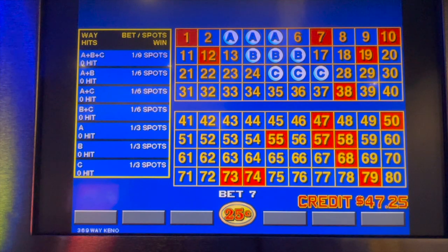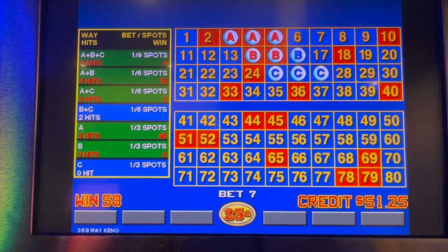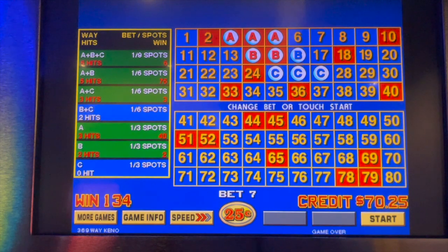Kind of dead still here. It's not hitting anything. Come on, another A. Get another A. Oh, there we go. 5 out of 6. 5 out of 9. All right, we're on our way.